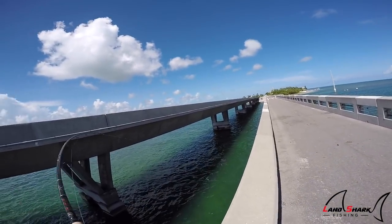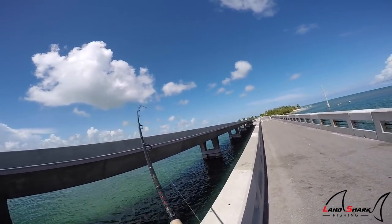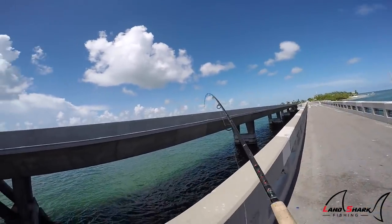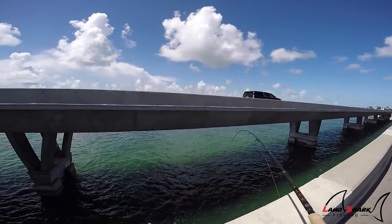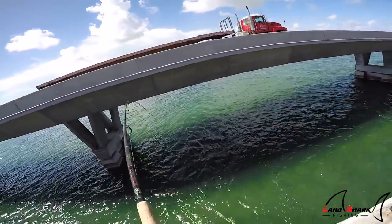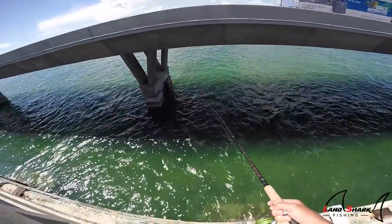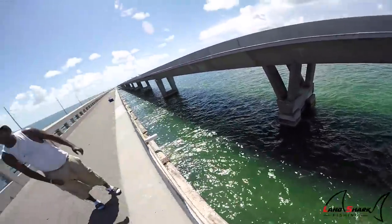Finally got one to eat. Woo-hoo! Sick bite! See all the ones following it? Oh my god. They get so fired up.